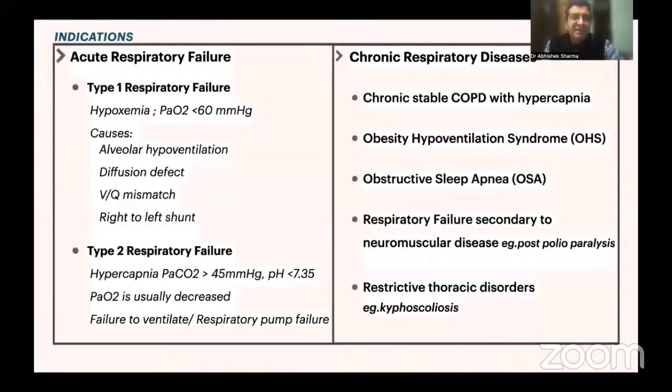Again, respiratory failure indications can be divided into acute and chronic. Acute failure can be of type 1 or type 2, type 1 being characterized by hypoxemia, mostly due to ventilation-perfusion mismatch, and type 2 respiratory failure being characterized by hypercapnia with failure to ventilate. Obstructive sleep apnea and obesity hypoventilation syndrome are among the most common chronic indications of NIV. It is also used in patients with stable COPD and other neurological disorders.